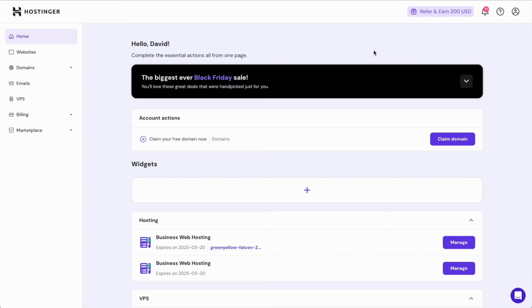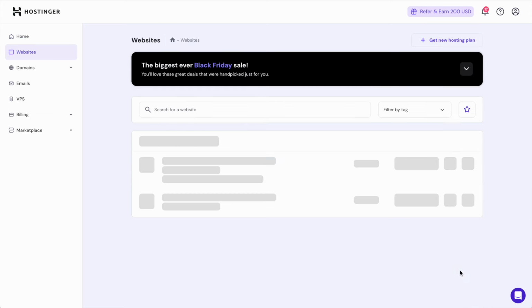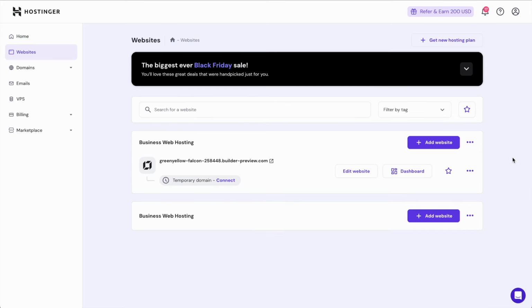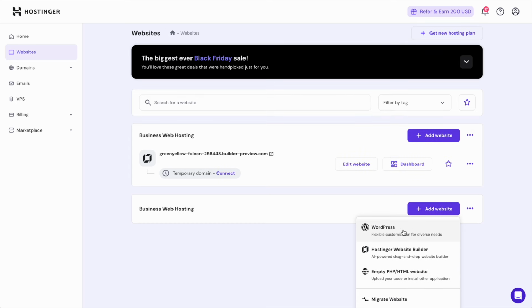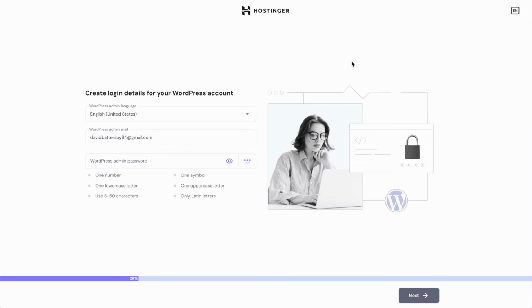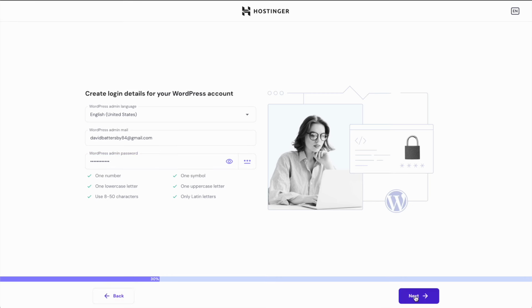So once you have purchased the plan, you will arrive at the dashboard like this once you have signed in. And the next step is to click the Manage button beside the package that you have chosen. And this will give us the option then to add a website to that hosting package. So we're going to click the button here and you'll get this drop down, and what we're going to choose here is the WordPress option. So this will give us a new WordPress install. And now we'll be prompted to add a username and our password. So this will be our account details when we sign into our WordPress site. So make sure to write this down or save it somewhere.